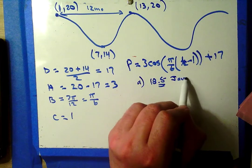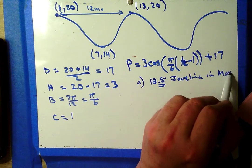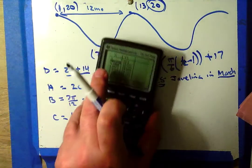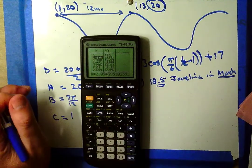Javelina in March. Oh, wait, that's kind of sad. There used to be 20, and now there's only 18.5. Yikes, there must be some predators. Or maybe little javelinas didn't make it.